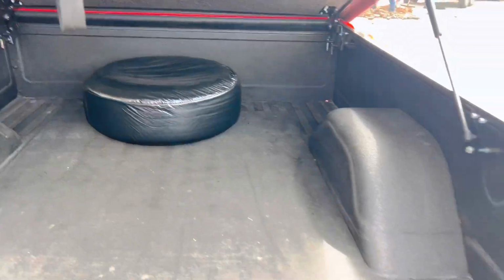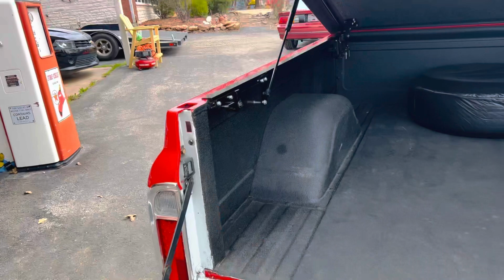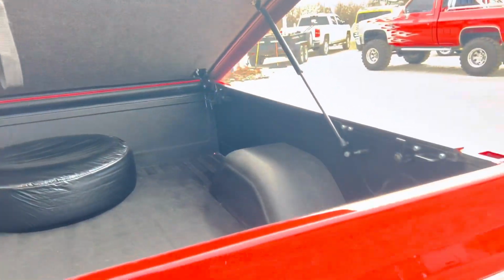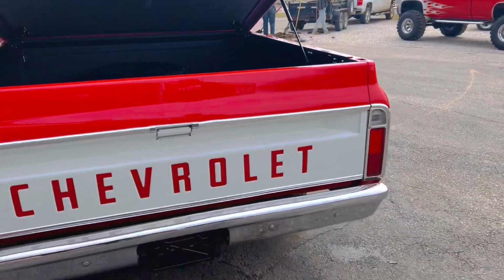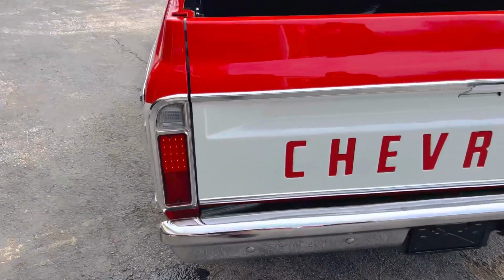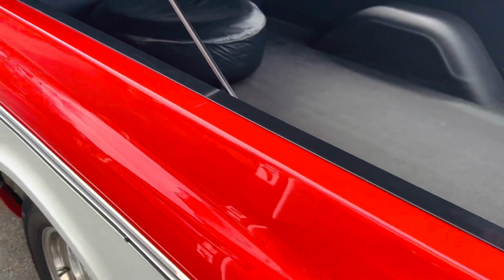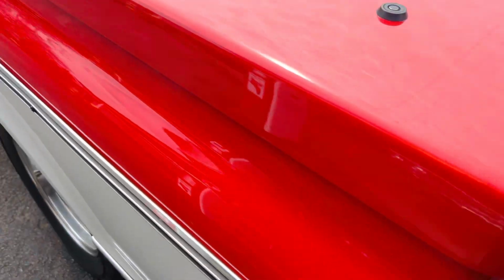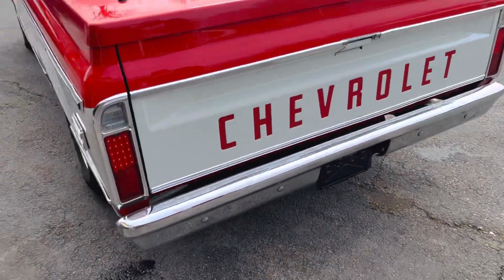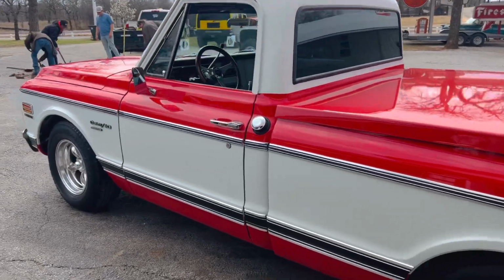Tailgate comes down easy for putting whatever you want on it. Nicely done. It's got LED lights all the way around, full size spare in the bed there under that cover. Nice new chrome bumpers, tail light housings, and backup lights work. These are on shocks, so they sit up really super nice. I drove the truck back from Texas Motor Speedway this weekend, 2 hours. She drove perfectly.